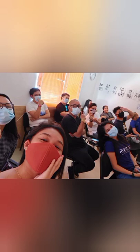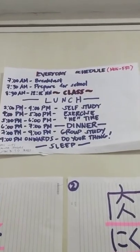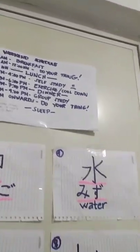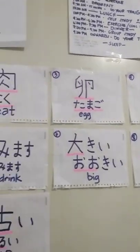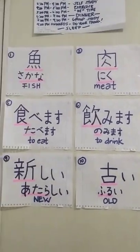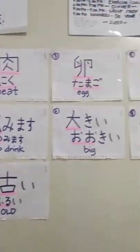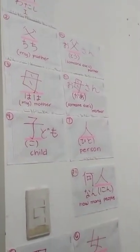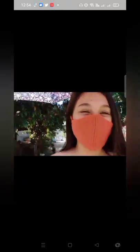At medyo na-stress na kasi sobrang dami ng kailangan pag-aralan. So gumawa ako ng sarili kong study schedule kasi medyo may pagka-OC ako when it comes to studying. And nadikit na mga lessons and important points sa wall para lagi kong makita. And actually madami yan, hindi ko lang na-videohan.